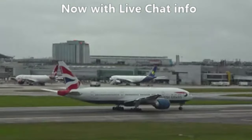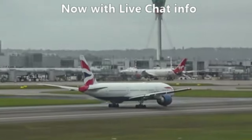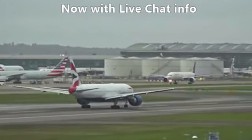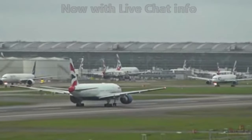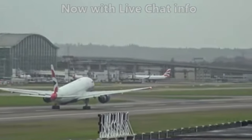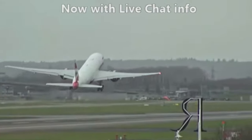Get up to 180 miles an hour for it to rotate. Shoot down the runway, just go past the neon sign, which is coming into view any second now. Yeah, there's the neon sign. Yeah, it's coming in, and we get a nice early rotate, and off we go all the way to Bahrain.